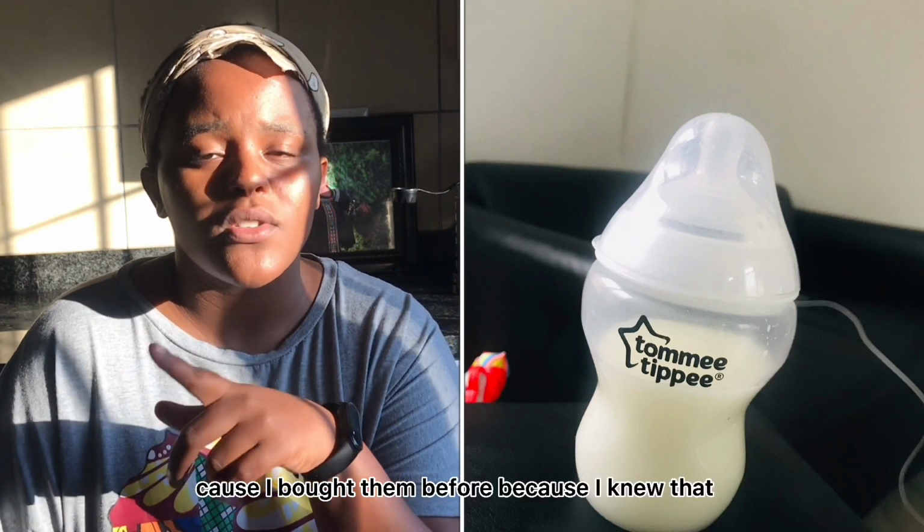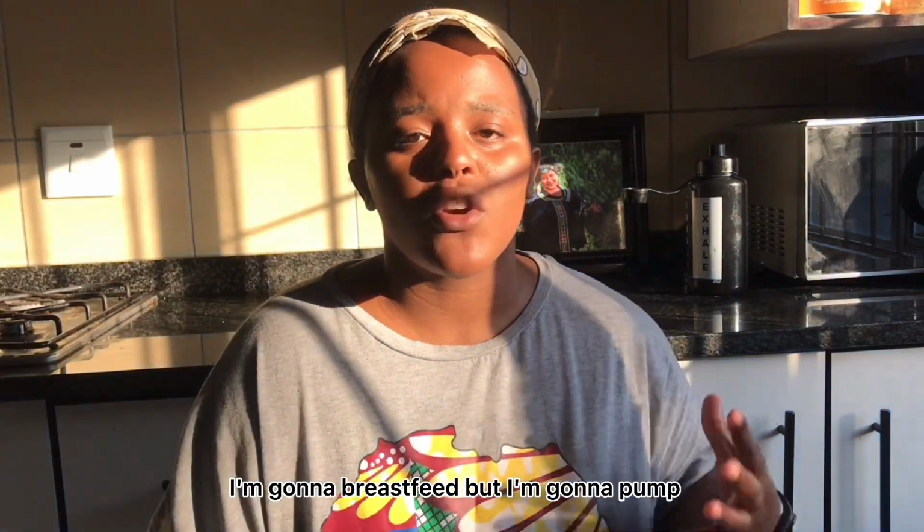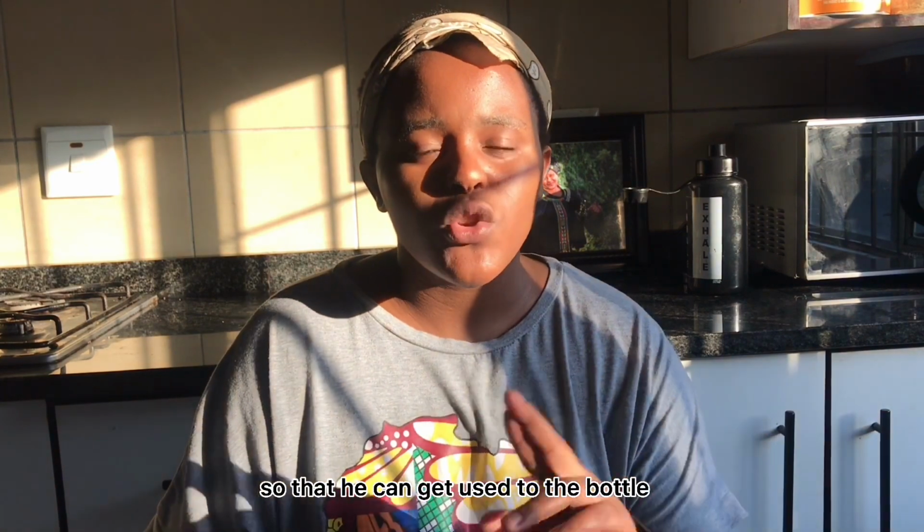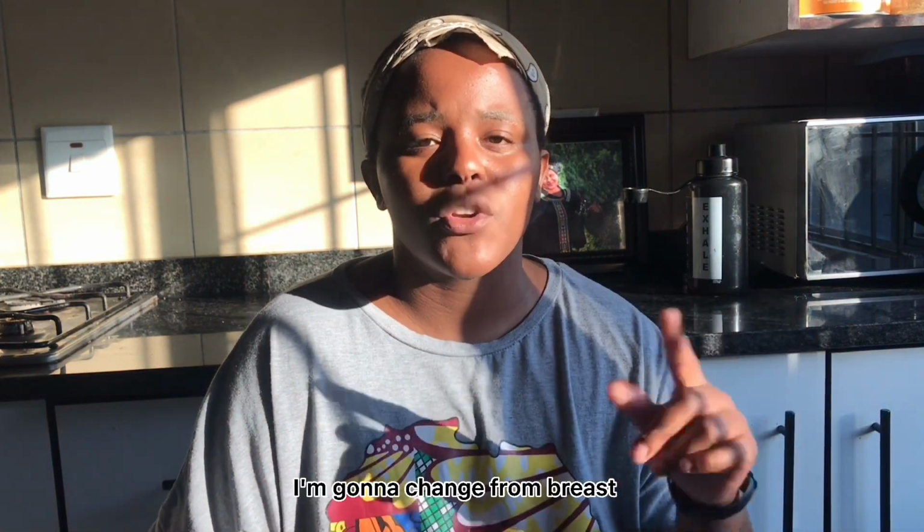I bought them before because I knew that I'm gonna breastfeed, but I'm gonna pump, and then give the baby milk through the bottle, like give someone else to give him milk so that he can get used to the bottle, because I knew over time I'm going to change from breast to formula feeding.